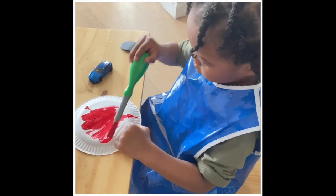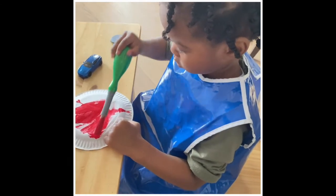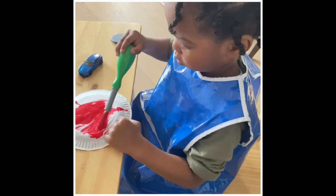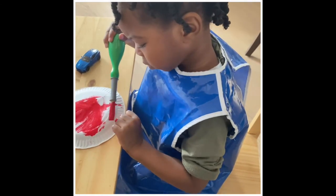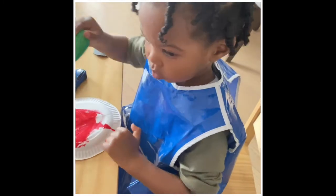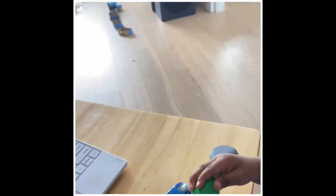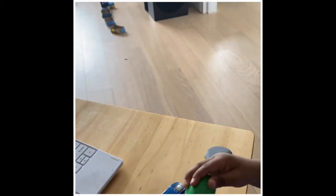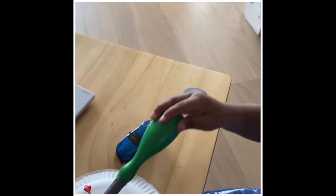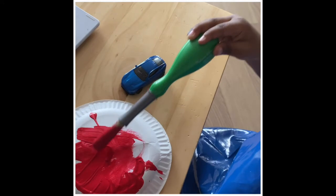The next activity is anything art related. Kyrie loves art. We have an easel on deck. We have lots of paint always on deck. Make sure it's water-based paint, and a smock on deck. Also, make sure you get a lot of paintbrushes because their sizes change according to their age. So painting, artwork, whether it's coloring, just anything art related, gluing, he loves.